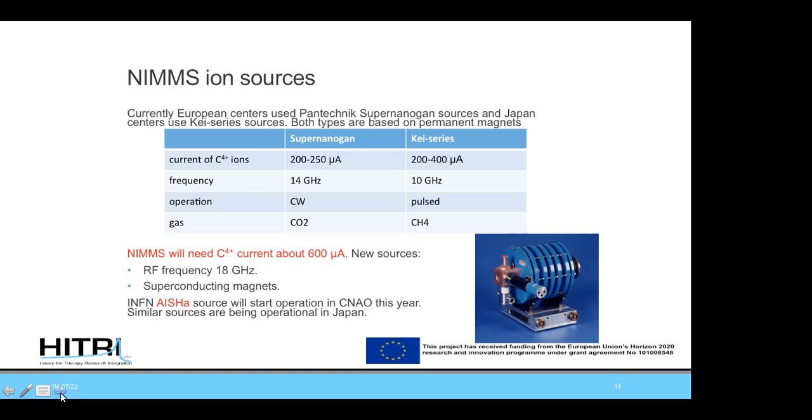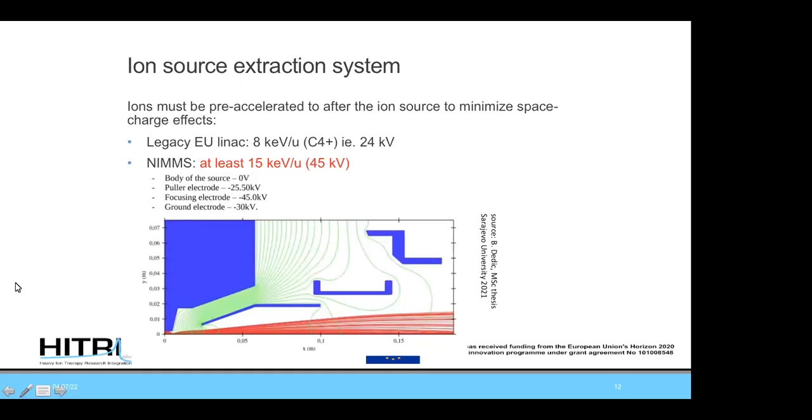All right, the next slide. What is rarely discussed is the ion source extraction system. The ions are produced with rather low energy. So when they drift out of the plasma, they have some single electronvolt energy. So the first thing that is done is the extraction system, which is a little electrostatic accelerator, which allows them to reach, let's say, 8 kiloelectronvolt per mass unit.